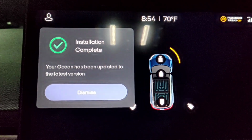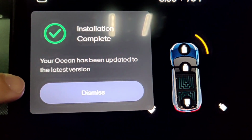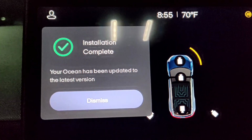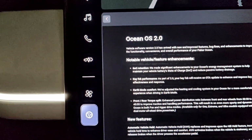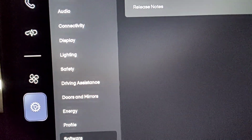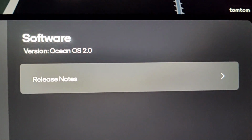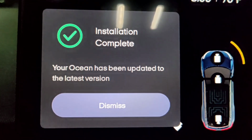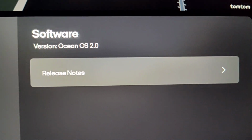Now here's where I was super confused, because when I was at the house, I actually got that same exact message, installation complete, and I'm like, okay, all right, it's done. I'm going to drive out and test 2.0. When I got in the car, I went to operating software here, and it actually said 2.0 and a half, and then it changed to 2.0. After I got that message, it changed to 2.0, okay? So I thought I had the full update.